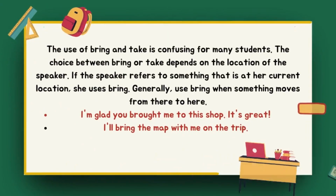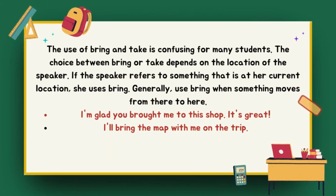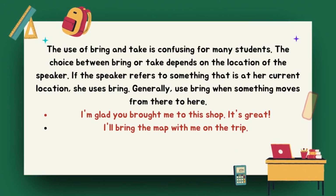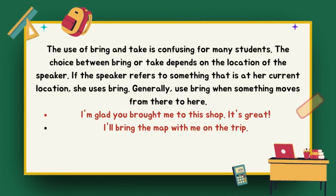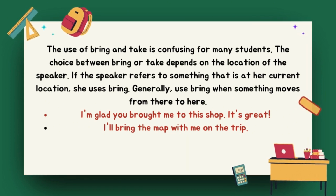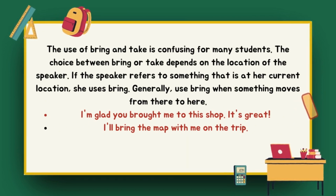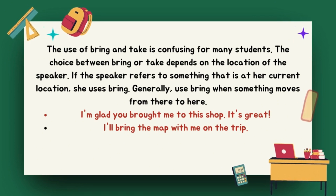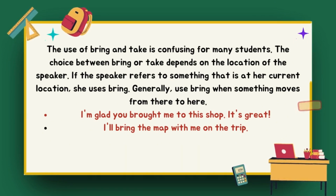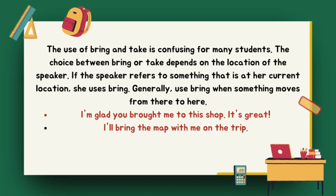The use of bring and take is confusing for many students. The choice between bring or take depends on the location of the speaker. If the speaker refers to something that is at her current location, she uses bring. Generally, use bring when something moves from there to here. I'm glad you brought me to this shop. It's great. I'll bring the map with me on the trip.